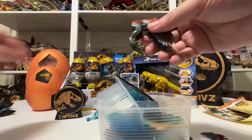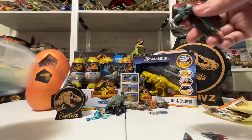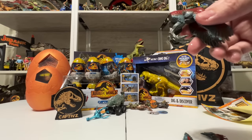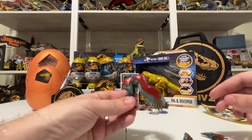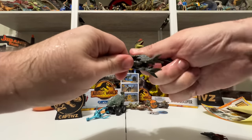All right, we're all done with our Pyroraptor bath. I'm gonna go ahead and move this slime to the side. Wow, that was messy, but definitely the best way to get that slime off. And now we can actually build the figure.